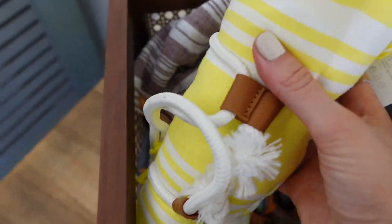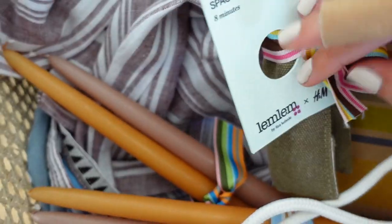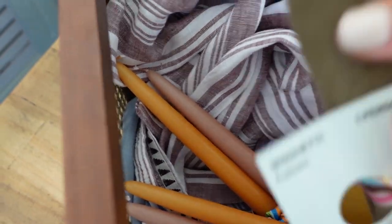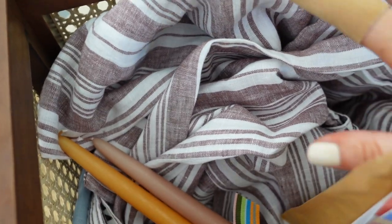There's also this one, which I think is a nice scarf from the collaboration, as you can see. And then there's some more clothing just in here as well. These are spaghetti. Oh my God, there's literally loads. So yeah, this is really, really cool and so lovely from the H&M PR team. I'll try and get this out and show you what this looks like.